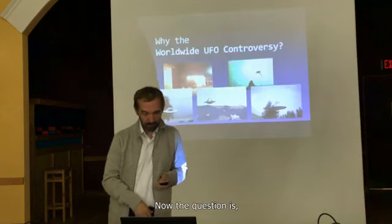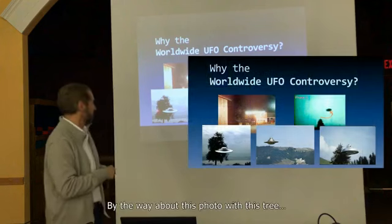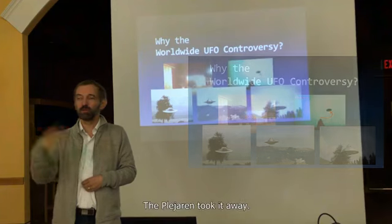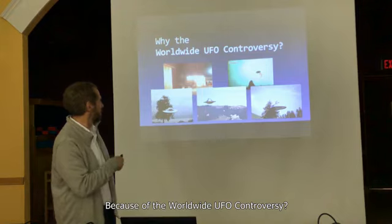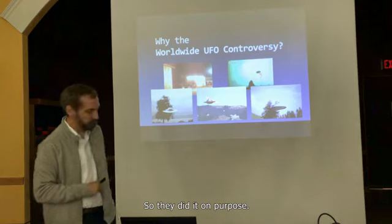Now a question. Why this worldwide UFO controversy? By the way, this photograph with this tree, there are several photographs here of the UFO moving around the tree. This tree was also disappeared by the Pleiadian. The Pleiadian took it away. Why did they do that? Because of the worldwide UFO controversy. So they did it on purpose.